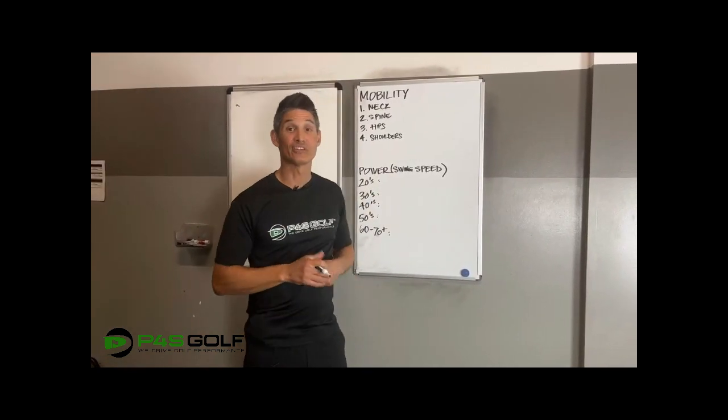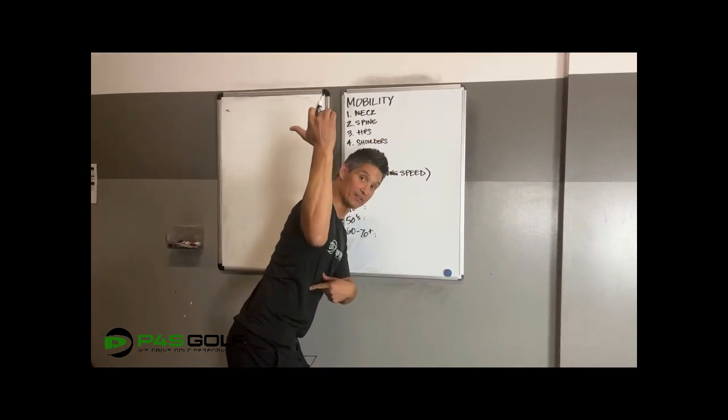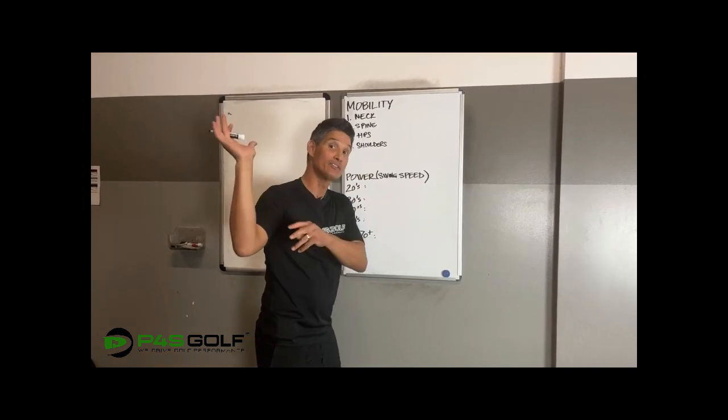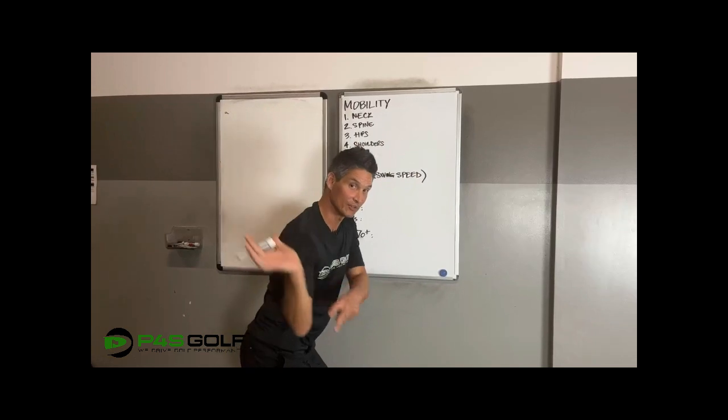Our last rotary center is the shoulders. If you can't get your shoulders rotating so your forearm is greater than your spine angle in your golf posture, it means you're probably going to struggle with an over-the-top move with that trail arm because you can't shallow the club.